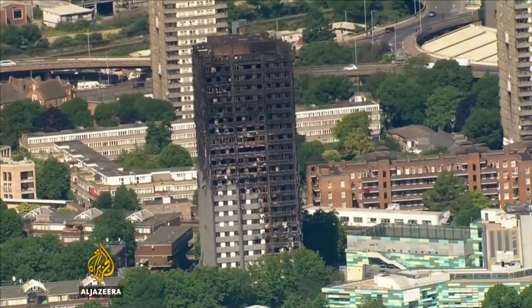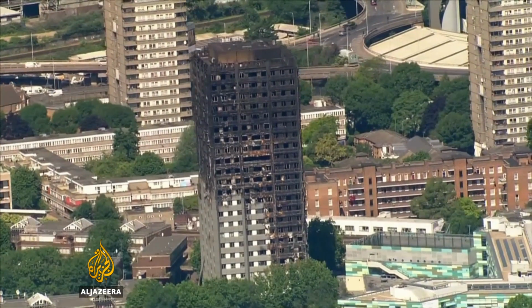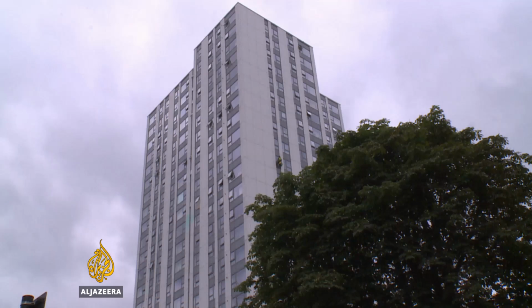So people are kind of saying, well, why is that? You know, what are you going to do? Some people want to move. I think a lot of people have been on to Camden already saying they want to move out of the tower block.